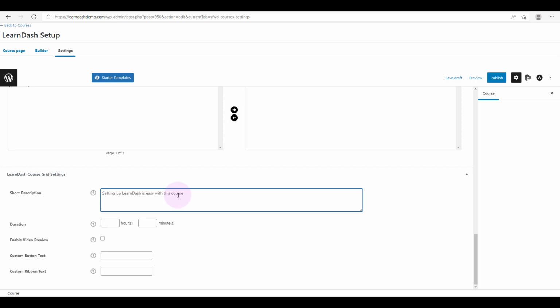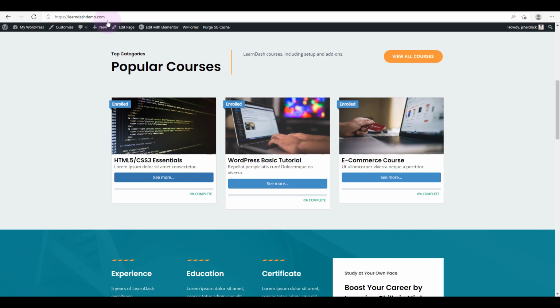Now you can enter the duration if you've timed your previous students and you have an idea of how long it takes to complete your course. You can enter that here, as well as any custom button text or ribbon text. I advise you to leave that alone unless you have a specific need to change the ribbon or the text. This right here is the default button text, see more, and the enrolled, this is the ribbon here. So this will display a price if customers have yet to purchase your course. It displays enrolled once they are enrolled in the course. So I would advise you to leave that blank.